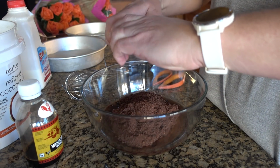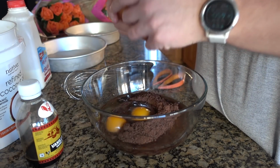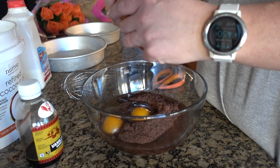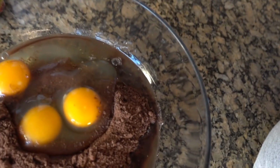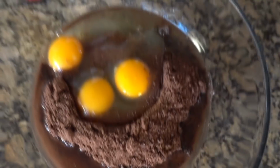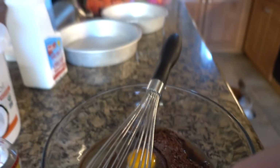And then you want to do 3 eggs. And then I believe that was the last one. I'm doing a voice over because my kids are screaming in the background. So anyways, there's the look of everything. I'm going to quickly whisk it all together so it's nice and combined.